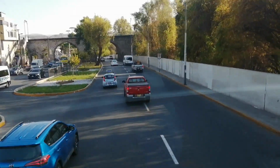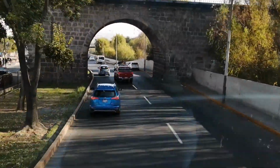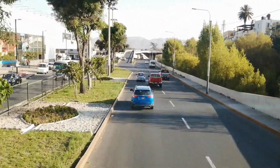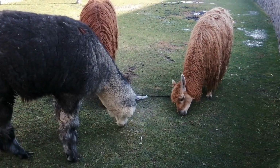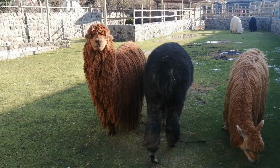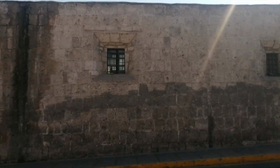Everyone who visits Arequipa must do a Colca Canyon tour. It is located about 6 hours by car from Arequipa City. The canyon is considered one of the deepest in the world, doubling the depth of the Grand Canyon in the United States. This amazing feature of Mother Nature was created by the Colca River over thousands of years.